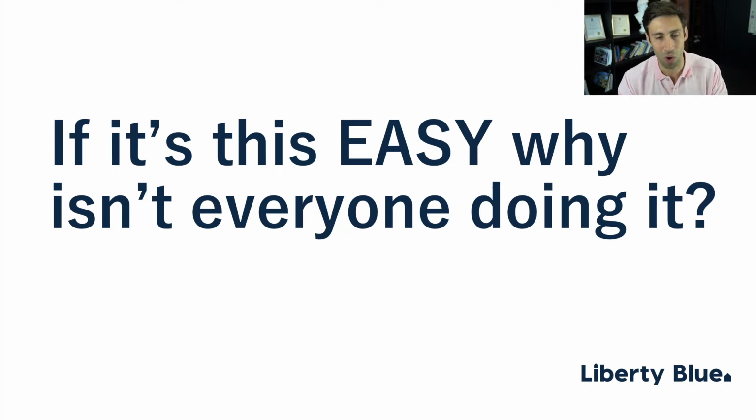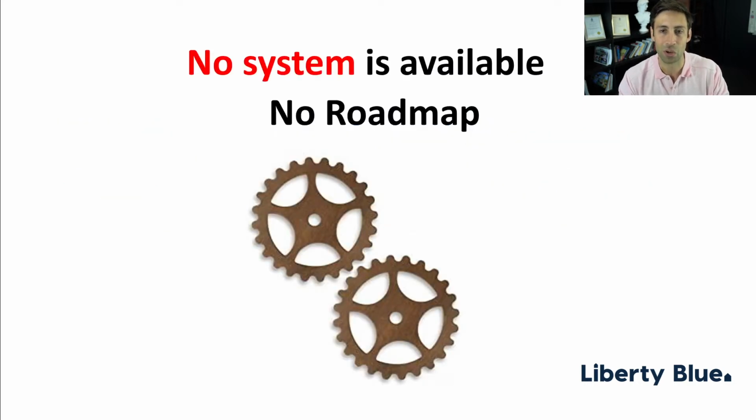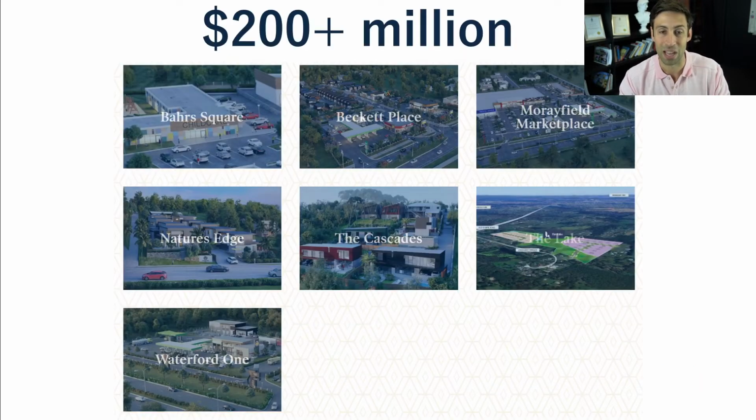So if it's this easy, why isn't everyone doing it? Well, there's no system available, there's no roadmap, and no one teaches this stuff because they actually don't know it.